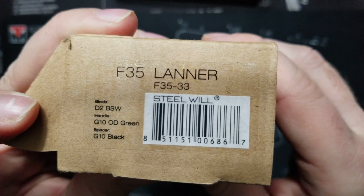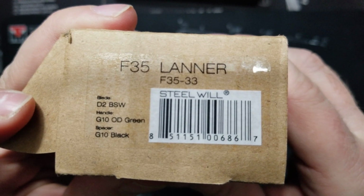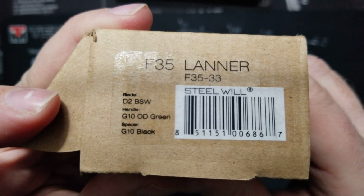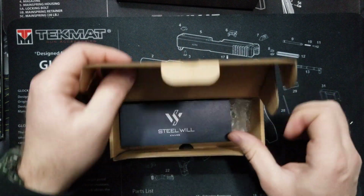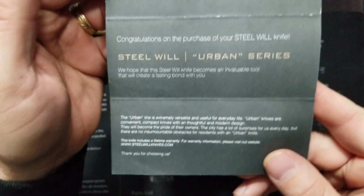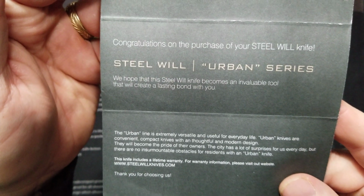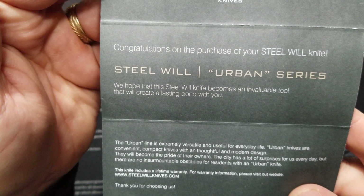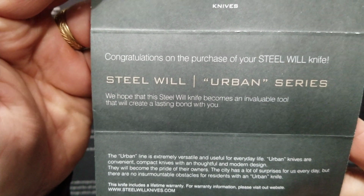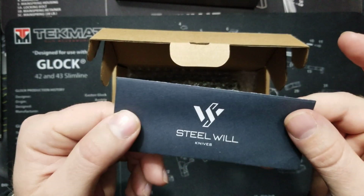We have D2 steel black stonewash with a G10 OD green handle. Love it. Backspacer is G10 and it's black as well. So we have a little bit of card stock. Let's check it out so you guys can read that. The part I like is we hope that this Steel Will knife becomes an invaluable tool that will create a lasting bond with you. I like that a lot. It's personable, it's warm and fuzzy, and it worked for me.